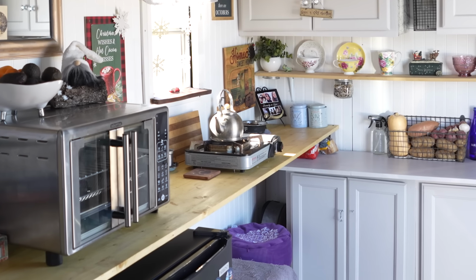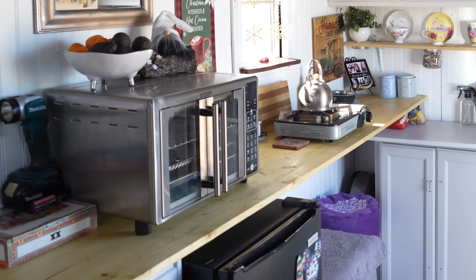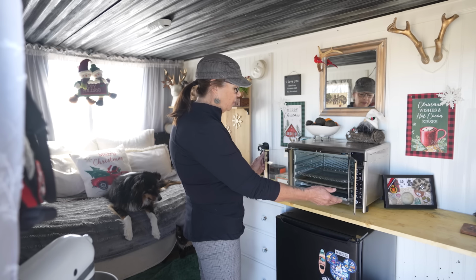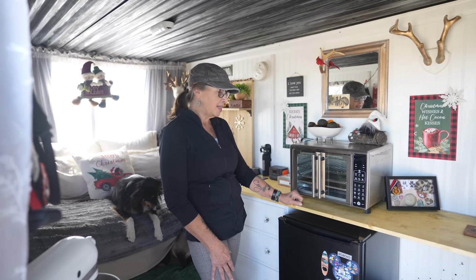Moving down from the kitchen area, I have my oven. This does, we would just say 18 different things here. It's an air fryer, a dehydrator, it bakes, it cooks. I just absolutely love this. I hook it up to my generator, and I can bake cookies, bake potatoes.